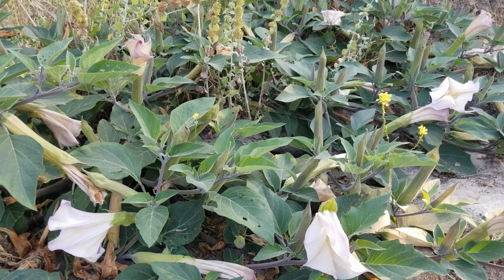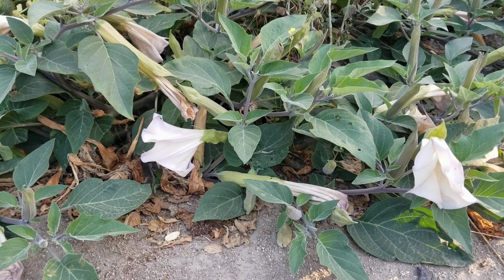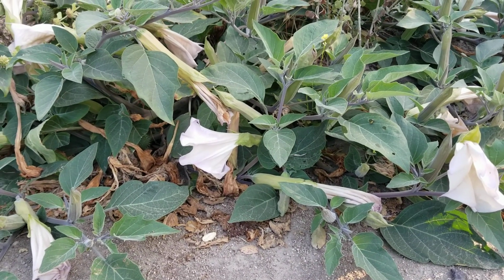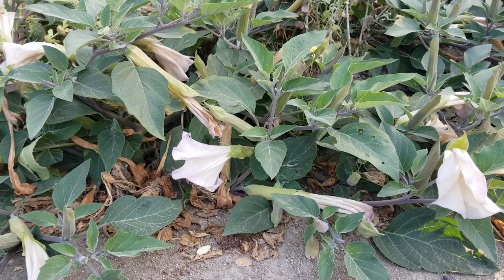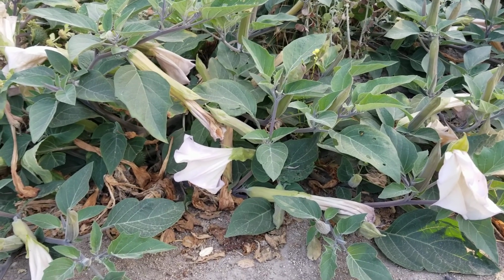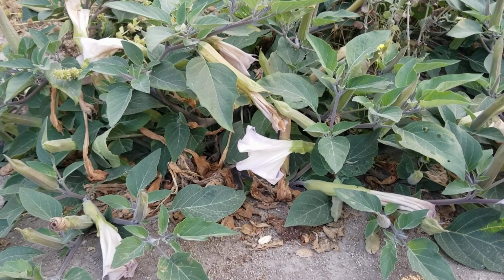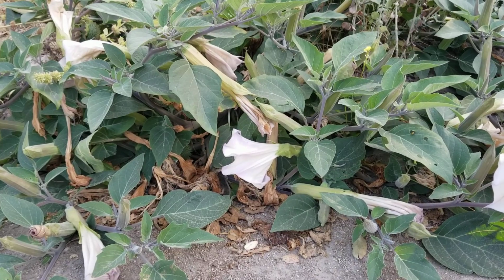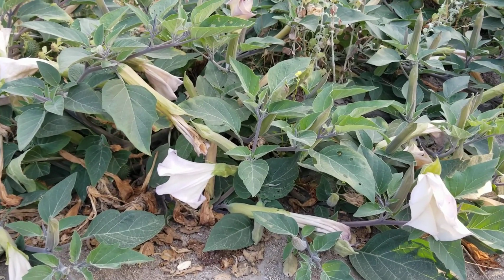So this weed is white with some purple on the flowers, as you can see. The blooms are fragrant at night, attracting moths and other nocturnal pollinators. However, the rest of this plant smells pretty bad. If you crush and sniff the leaves, you'll understand why both domesticated and wild animals avoid eating this plant. It actually kind of smells like feet.